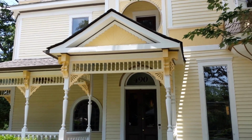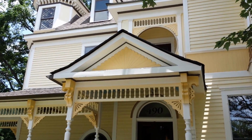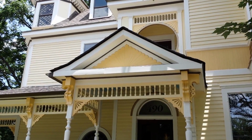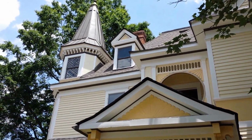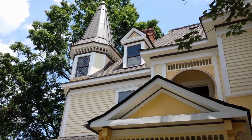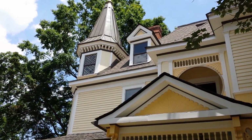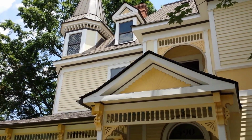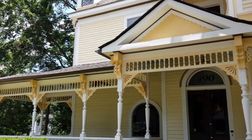Some of the neat features are the fan work in the eaves. You can see that we set off the fan work with a dark yellow. The fan work is in each of the eaves. And of course the spire on the corner of the building is the predominant architectural feature. We chose different colors in accordance with the Queen Anne design.